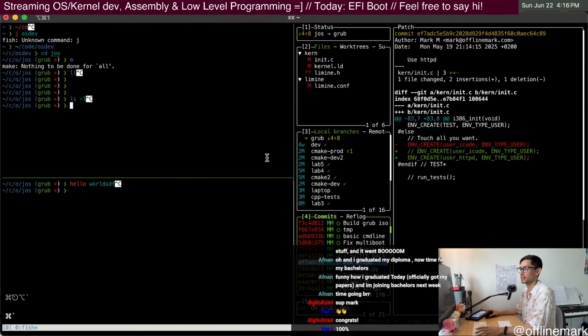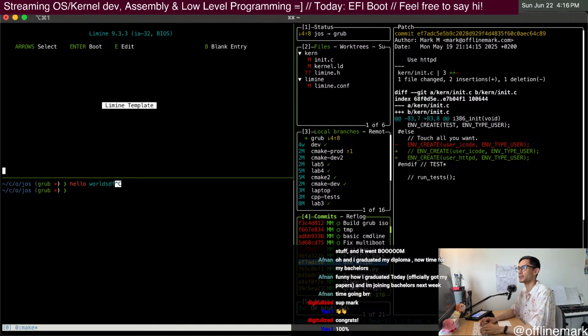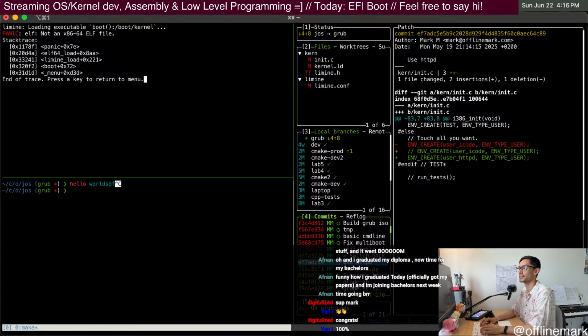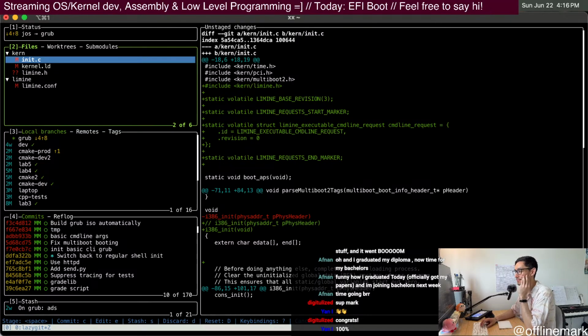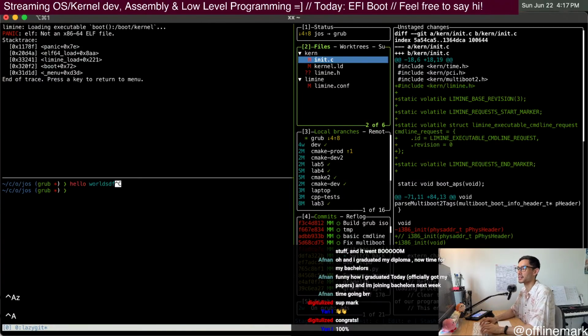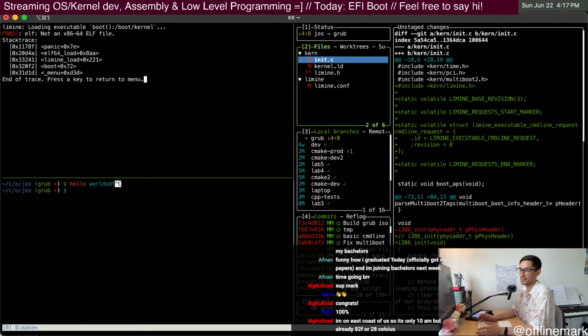All right, so let's just see where we are at. Last time we were using Limine, and this is what we were doing in Limine. I was trying to integrate against the native Limine boot protocol, because previously we were using Multiboot version 2, which is actually GRUB's protocol, but Limine implements it. Then I found out that the Limine boot protocol does not support 32-bit, and so we actually could not use it.